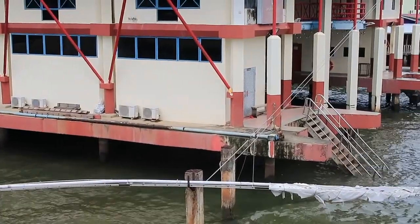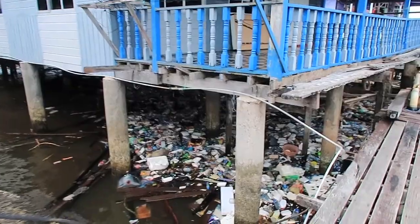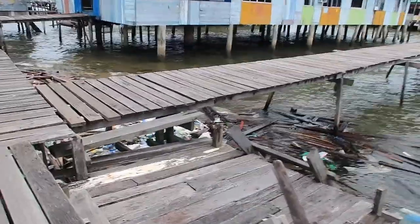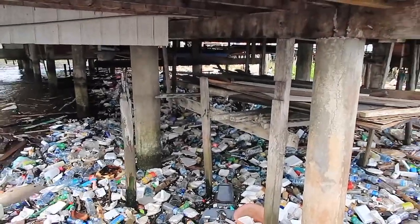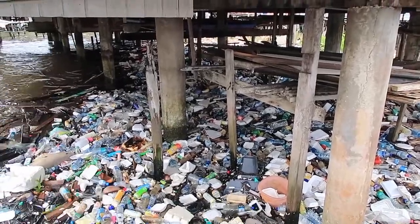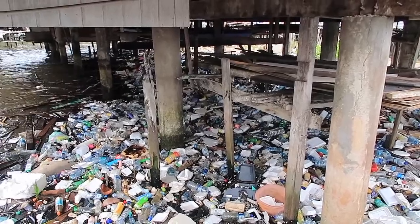Ultimately cool, guys. So clearly this house right here is where all of the rubbish collects, because there is a mountain of rubbish under here. It's piled up so much that it's created its own little landmass. Wow, that's pretty disgusting. Guys, just about finished up walking around the water village.